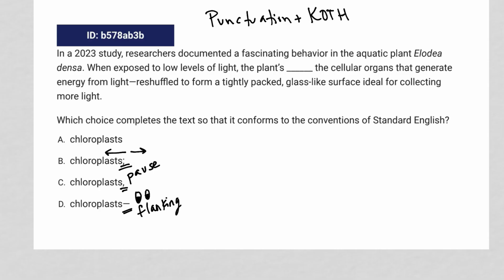And then, of course, choice A without any punctuation. If that works, then none of these matter, because at the end of the day, punctuation must be necessary. Okay, so we're going to test all these things. So starting with choice A.